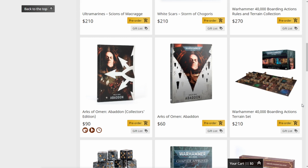So I really just need the book for $60 and I have plenty of models to play with. But if you were going to get started with Arks of Omen and you didn't have the Kill Team sets or the terrain, you would have to spend $210 up front plus $60 for the book. So you're talking about $270. I think people are a lot less likely to play.